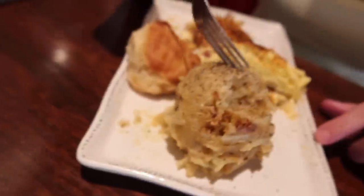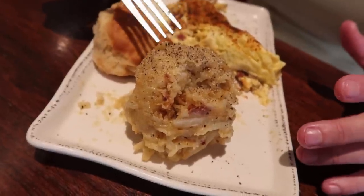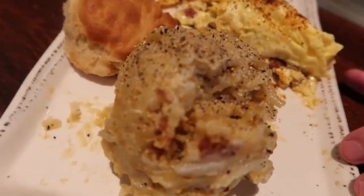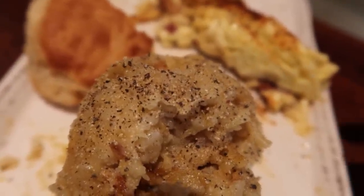Me too. Now, I like the idea that it has some breakfast meat in there. I guess it's sausage or bacon, but to me, it's too mushy. But my scramble is really good. It's amazing. What's all in that? I told you it's got crab meat, shrimp, and andouille sausage, and then Cajun spices.